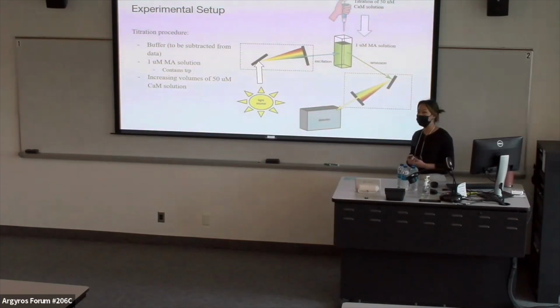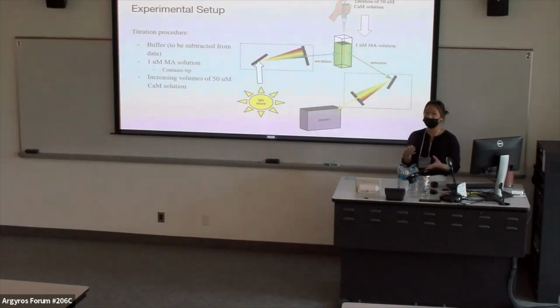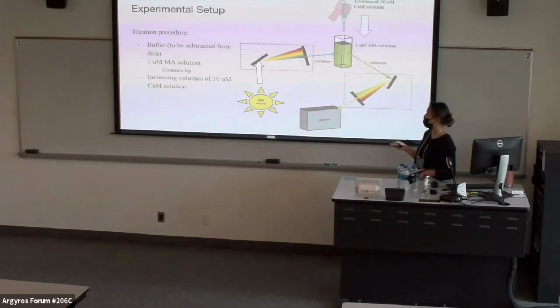So for our experimental setup, we follow this titration procedure in each trial run. We first add in the buffer and take a scan of the fluorescence. This acts as our baseline, and we will then subtract it from the rest of our data. We add in first our MA solution, which contains our fluorophore. We add this in before our calmodulin because we want to keep it at a specific concentration throughout the titration procedure because it does contain our tryptophan fluorophore. And then we will titrate in the calmodulin solution at increasing volumes and take fluorescence emission scans after each titration.